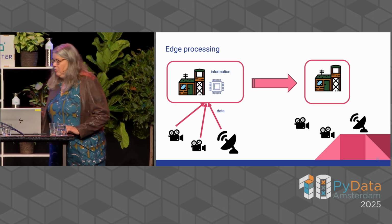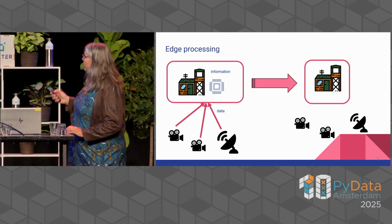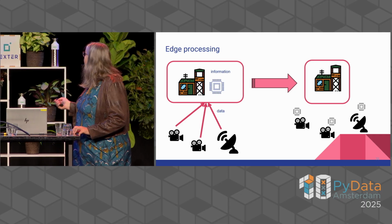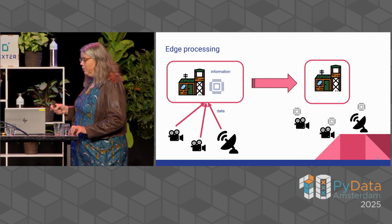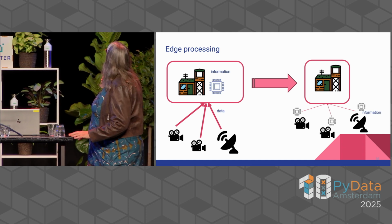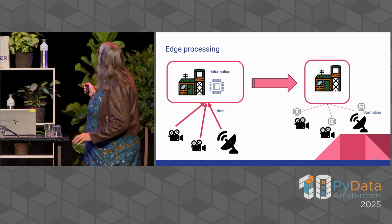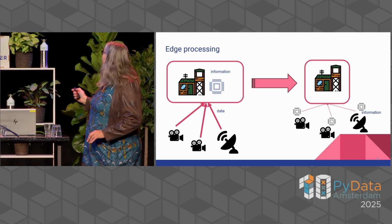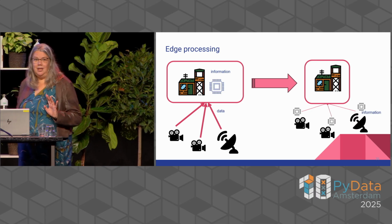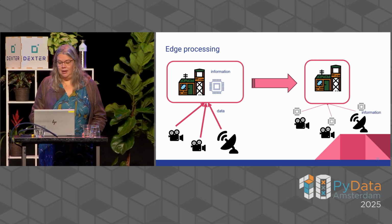So what you really want to have is, again, your central point, but the processor is connected to the sensors themselves, so you get information flows instead of data flows. And please note that I, on purpose, made these arrows smaller than those, because you can really reduce a lot of data if you do that.